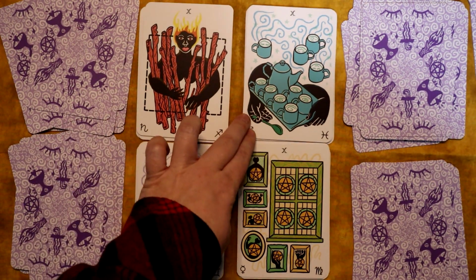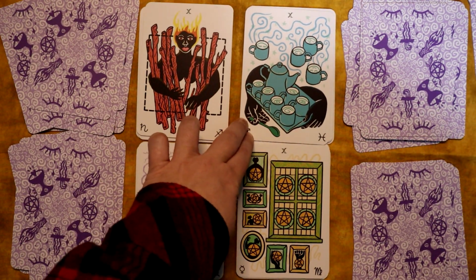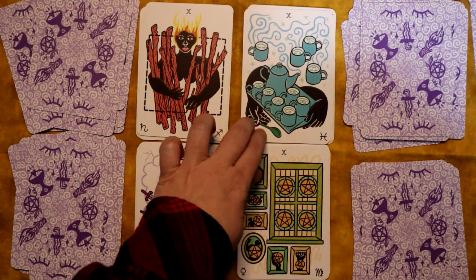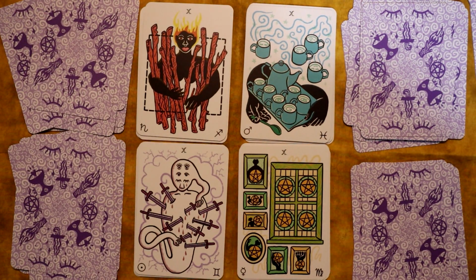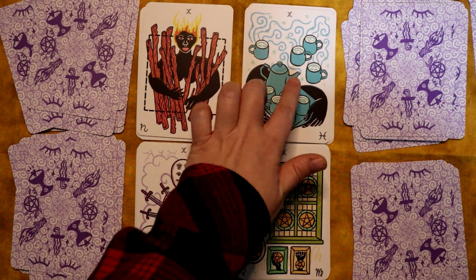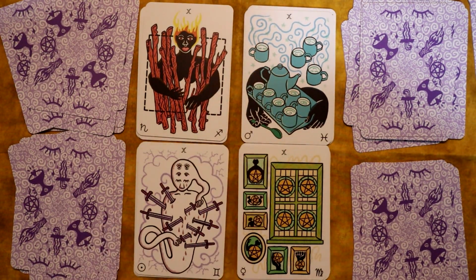I love the kind of ceremony and ritual and magic in this tea set in the Ten of Cups. I think this really takes it away from a kind of nuclear family-centric depiction in a way that I really appreciate. This could speak to anyone, and there are some little faces in the cups, very neutral faces. I think that's really beautiful.